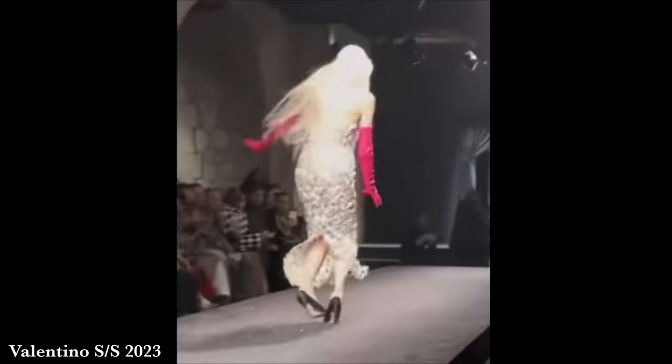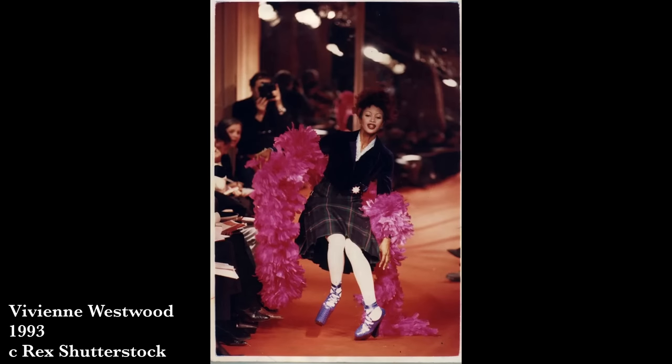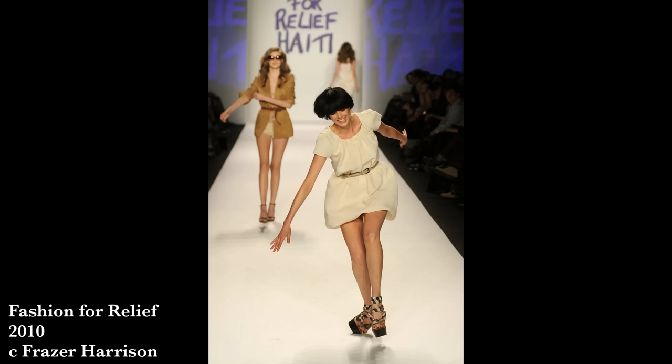Everyone, and welcome back. With yet another round of models taking tumbles on the runway, I thought it was high time to talk about why modern high heels are so terrible. This is not a new thing. In fact, we've seen at least 30 years of models falling. There are so many videos and pictures of this phenomenon, and it really makes you wonder why.